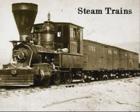Railroads were an important technological advance that made it possible to settle in the West. They could bring supplies and allow farmers to ship their crops out.